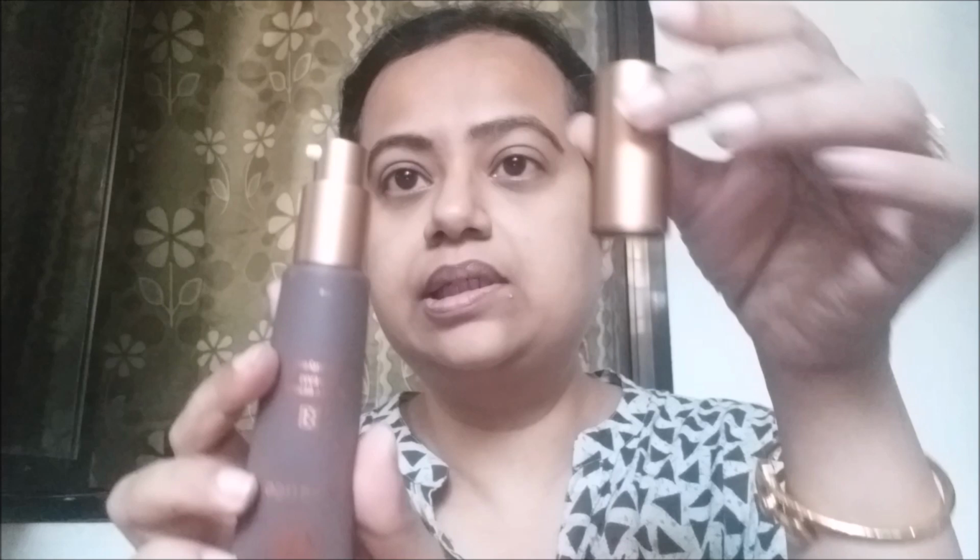The first thing I'm going to use is the Soultree Beauty Benefit Cream, or BB cream, which is also a mattifying one. This BB cream retails for ₹750 and is 30 grams, so it's an expensive one. Here is how it looks. You have to open the cap, and here is the pump dispenser. Let's see how it works and how the shade is.